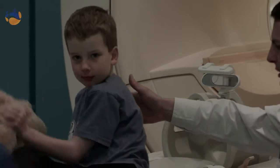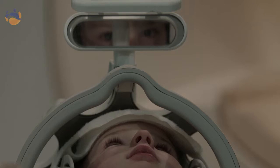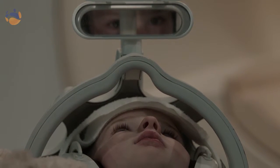They can bring their favourite teddy or toy, as long as it's not magnetic. They can also bring some music if they'd like to listen to it during the procedure as well. Please reiterate that they will be 100% safe and that you'll be there looking after them as well as we. During your child's procedure, you are more than welcome to be inside the room with them.